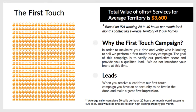And this is highly valuable because what we're doing is taking that 300-400 people that are high scoring and identifying those property owners that are looking to sell through a survey. And this is data that we then pass down to you as leads. Again, opening that door up for that first impression touch. The ROI on this is certainly high because the cost of hiring somebody to do this work for you, or if you were to do the work yourself, is very expensive. And so our job was to maximize your time and your ability and your expertise and allow us to identify those leads on a more readily basis.